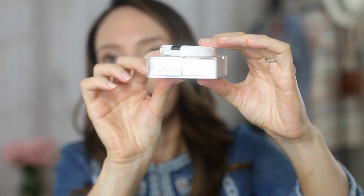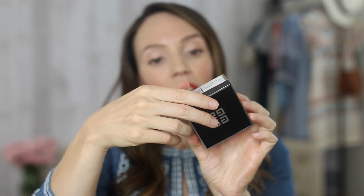That's only a bummer. Then I also received this Givenchy, oh my gosh, I've been dying to try these Prisma Libre 4-in-1 Harmony loose powders. They have all different colors, and you blend it all together and dust it over. This was beautiful. I have it in the shade 7, Rose. This was an absolutely beautiful powder.